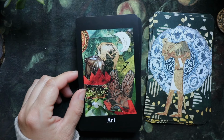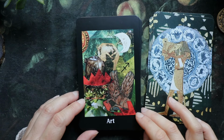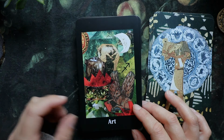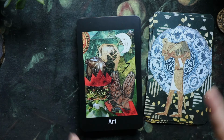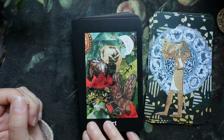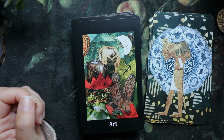Art. Temperance. Sagittarius here. The sun and the moon. Good, good. Sorry, it's like a search and find. Really cool. It feels really earthy, color-wise. Oh, and then there's a fire here, and then there's the little pot. Yeah, it's cool. Really good.